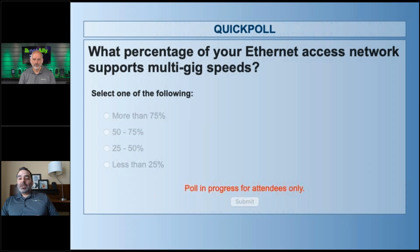Okay. So far, it seems like at least 46% of you guys, less than 25% of your network supports multi-gig speeds. Meanwhile, 29%, almost 30%, says that between 50 and 75% of the network supports multi-gig. We have 17%... that changed again. Now we got the 20% that says between 25 and 50% of your network supports multi-gig.